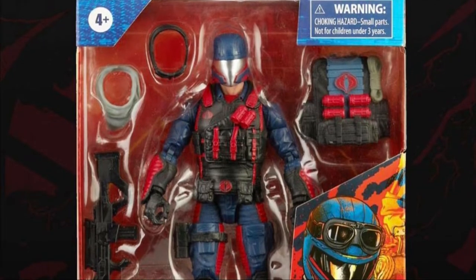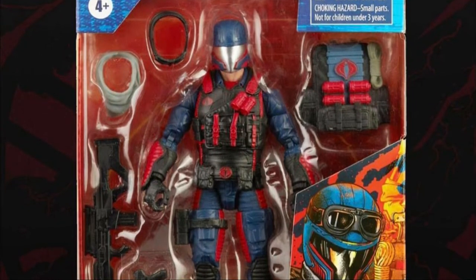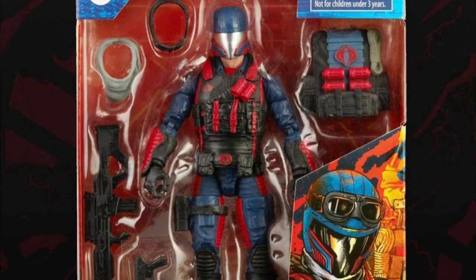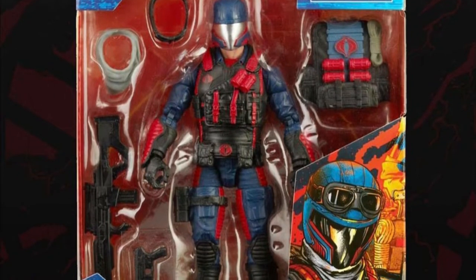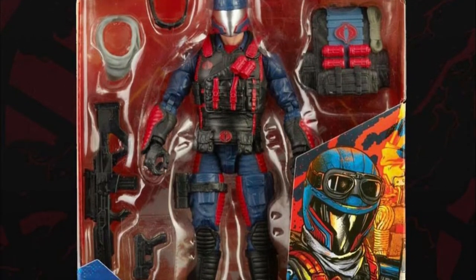Hey, that's a great transition to our next product, which is the two Target exclusives, the Cobra Viper. Looking at this figure just now, I've noticed that this has been a reoccurring theme where people are review bombing the figures on the Target website. I did not realize that. The Cobra Viper has 129 reviews at 1 star. Oh, man, these comments are blowing up. Bots and scalpers, bad. Collectors, good.